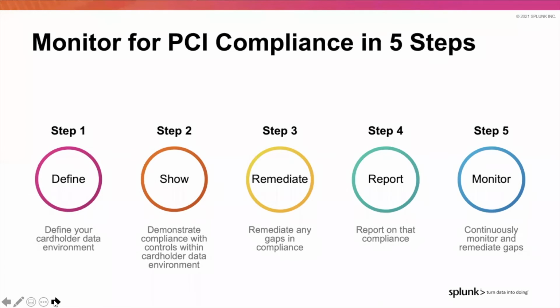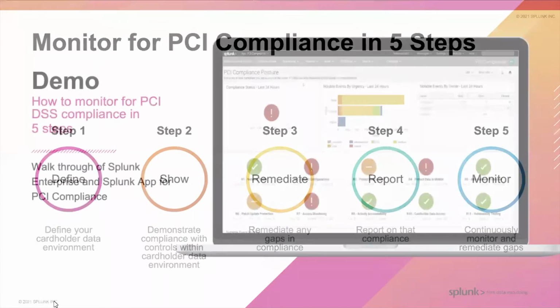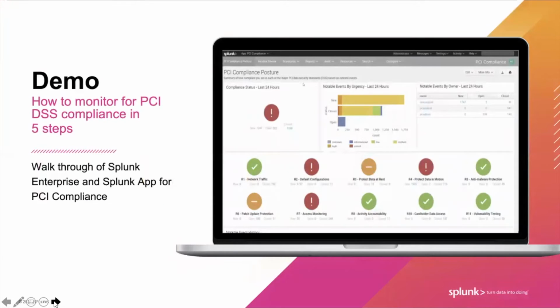Splunk enables you to monitor for PCI compliance using a general process. So the first step is to define your cardholder data environment. Then you want to demonstrate compliance with controls within your cardholder data environment. Third step is to remediate any gaps in compliance, report on that compliance. And the last step, it's very critical, is to continuously monitor and remediate gaps in compliance. Dave will now walk us through how you can follow the 5-step process using Splunk.